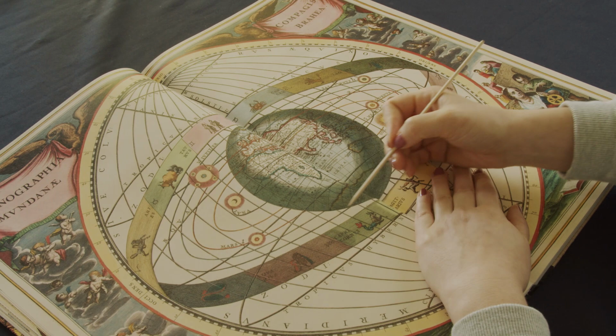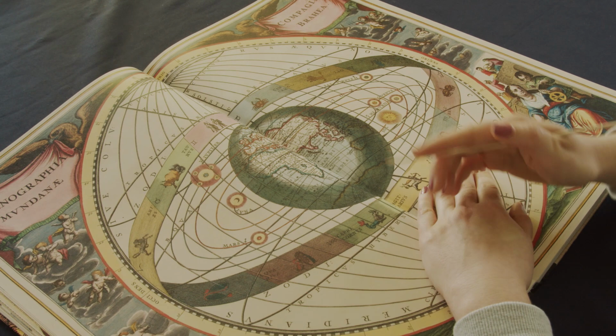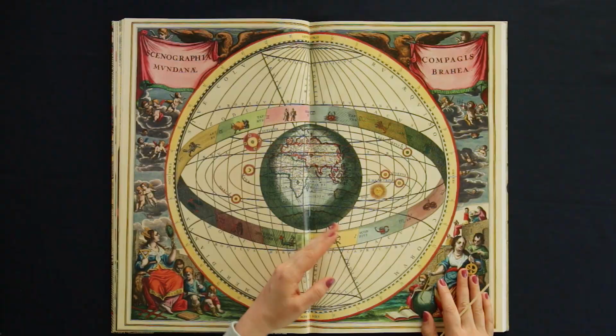We have the Earth at the center and a tiny little Sun orbiting the Earth. It looks a little sad, I think. Not quite happy with this system. We have the zodiac signs and we have the different planets. And I don't know who drew this, but I don't think it was easy to come up with this depiction. But again, I think it's really, really gorgeous.